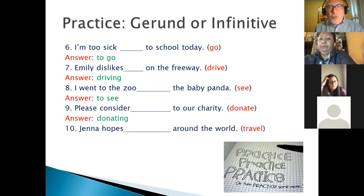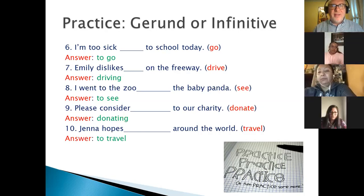Jenna hopes to travel the world. Is it an action in general or is it an action in the future? In the future. So to travel, right? To travel. Very good. Okay. Excellent. The end.